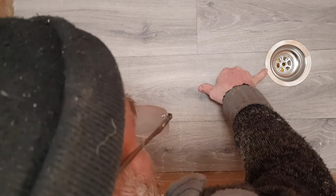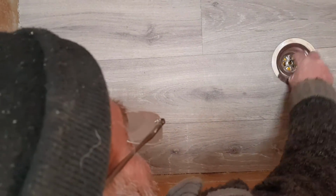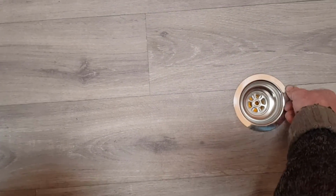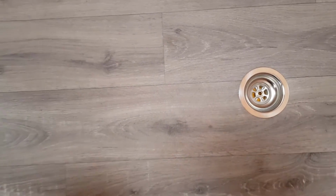Now, if water does get underneath there, it's going to go through the lino, it's going to come inside the cup and still go back down in the same place. So you've got a nice watertight fitting, and that is below the surface, which means you shouldn't have any build up of water. There you go, one floor laid.